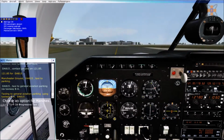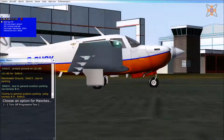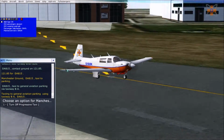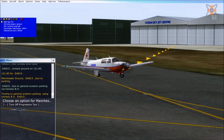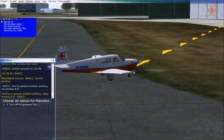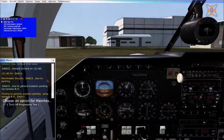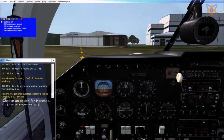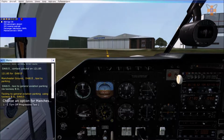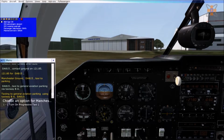Do I follow him still? Actually, I'm not too sure. There's no signage. I think I may have even missed it. Hang on. Yes, I have. I'm meant to go to that hangar there, the Ocean Sky Jet Centre. Yep, I was going to go straight to that. Right, we'll cut across the grass. They shouldn't mind. They probably will mind, actually. They'll probably start beating me inside the hangar or something. Bring the aircraft across and then just stick on the edge of the grass or something.